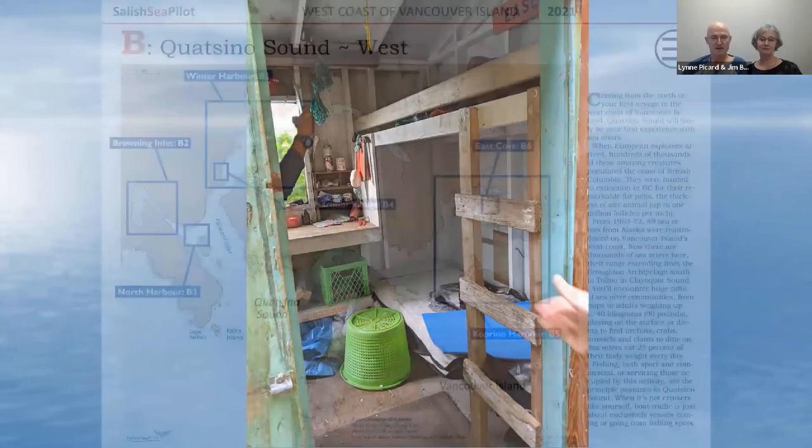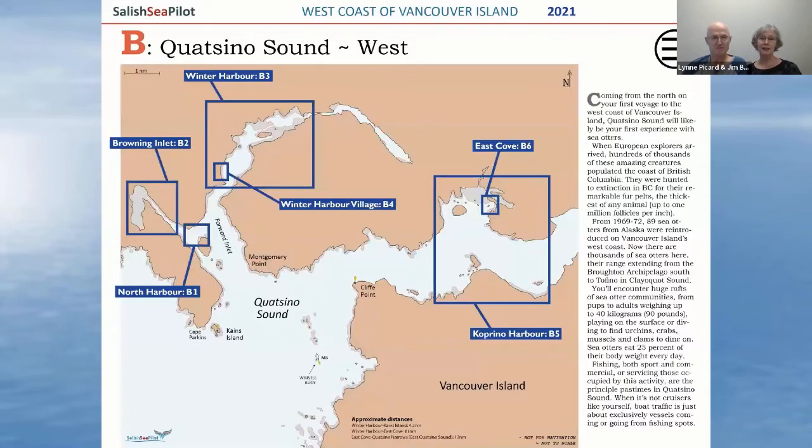So the next day we headed to Quatsino Sound, about 25 miles to the anchorage in North Harbor that you see there labeled B1. So with day hops to safe anchorages all along the coast, you never really have to go more than 35 to 40 miles. But it's a good idea to have a plan B just in case the weather changes suddenly, which can happen.